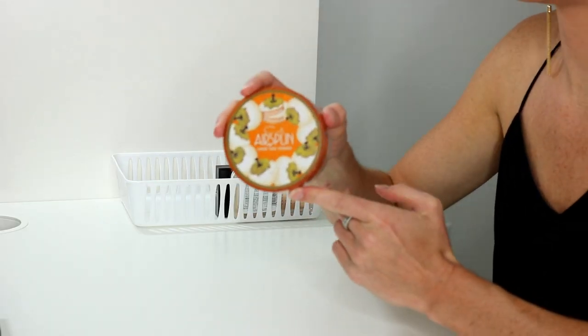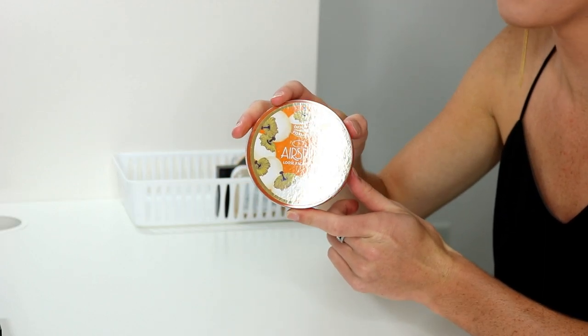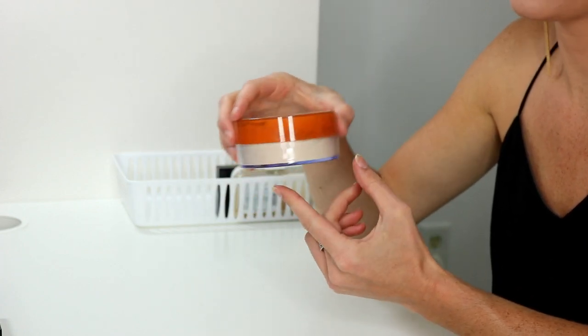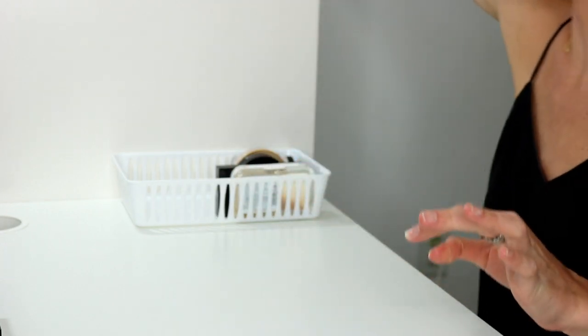And then I have Coty Airspun. I don't even use this anymore, and honestly, when I use it, I feel like my makeup just looks like complete crap. So I'm gonna actually donate this to my cousins because they actually really like this. So, I mean, I don't know. I'm never gonna use it. I hate it. I don't like it. So definitely gonna just donate that.